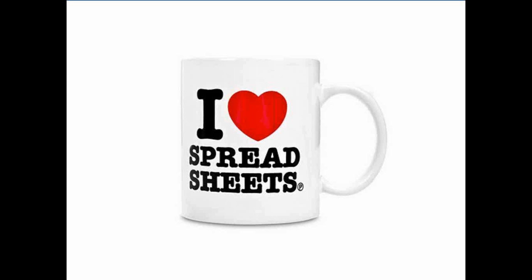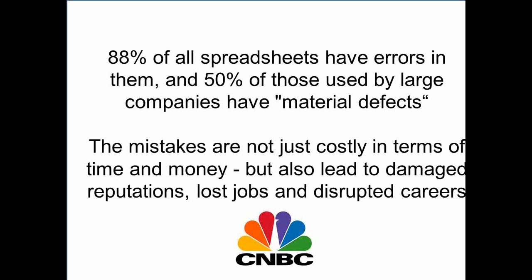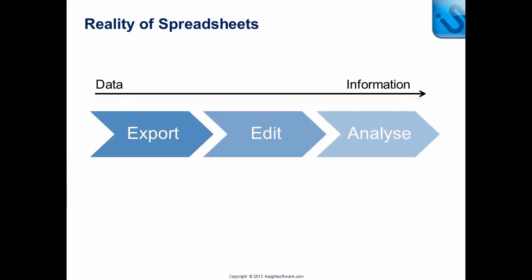But really the problem with spreadsheets, as they become larger and more complex, is the errors that they bring in. I was recently watching an article on CNBC. They're estimating in the UK spreadsheet errors alone are costing businesses up to £14 billion a year. That's quite a large number. And a couple of statistics from their research: 88% of all spreadsheets have errors in them, and 50% of those are serious defects. They are material defects. And this is costing companies money on their share price. It's costing people their jobs. It's leading to qualified IT audits. It's hard to get an unqualified audit if your company's just been in the press being fined by the information commissioner.